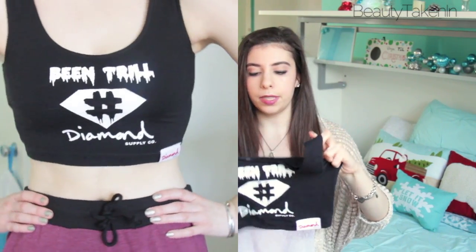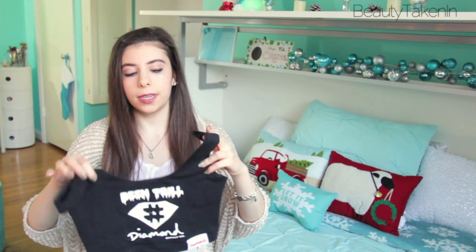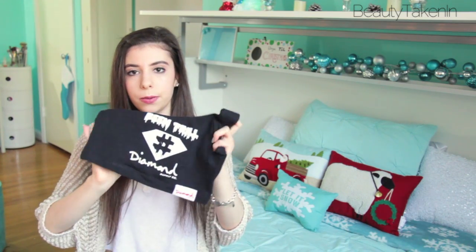Then I went to PacSun, which is one of my favorite stores, and I got this shirt by the Diamond Supply Company. And this was sort of an impulse buy. Like, I really like these shirts, but I already have one similar, so I don't know if I'm gonna keep it or return it, but I thought it was cool anyway.